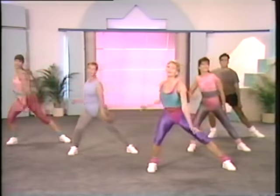Lunge into it as you stretch and feel it through that side. And hold it there. Exhale. Come back to the center. Feet come together. Opposite arms to the ceiling. One goes down and one goes up. And now stretch as far as you can.